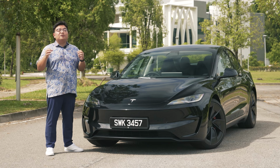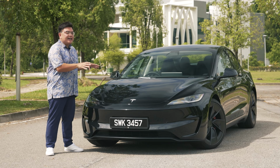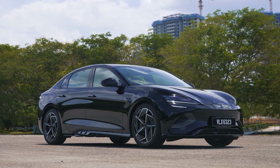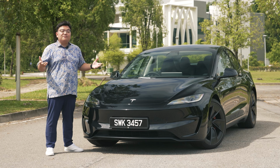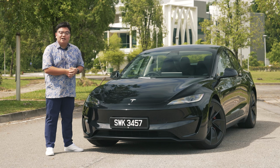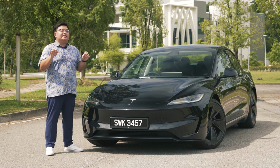And while we're at it, if you're not too particular about performance and handling, you may want to take a look at the BYD Seal as well, the non-performance version. If it's me looking for an EV of this size and at this prices, that's probably the one I would choose. Do you agree or disagree with me on this?